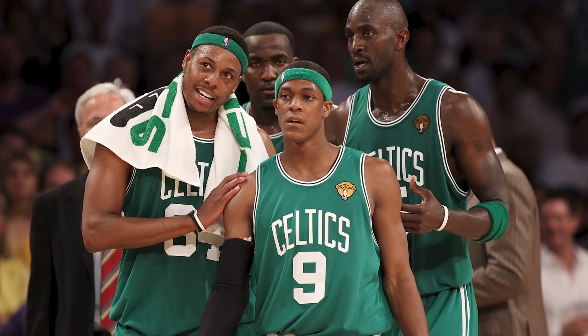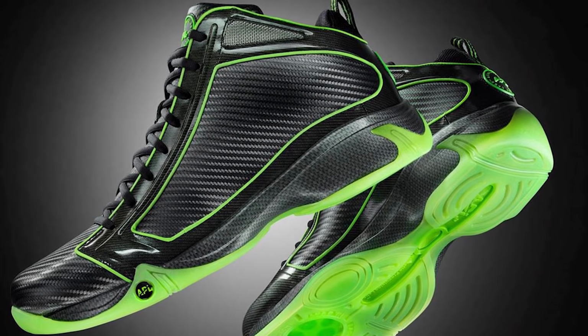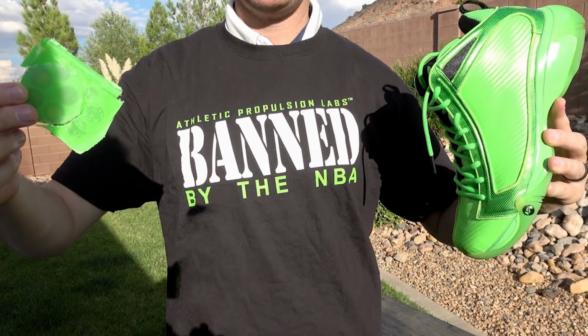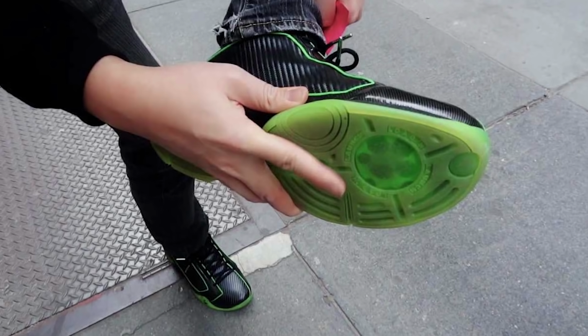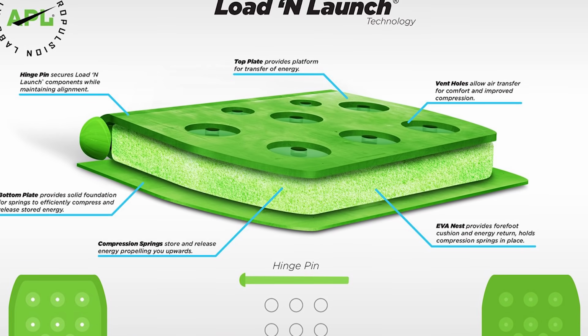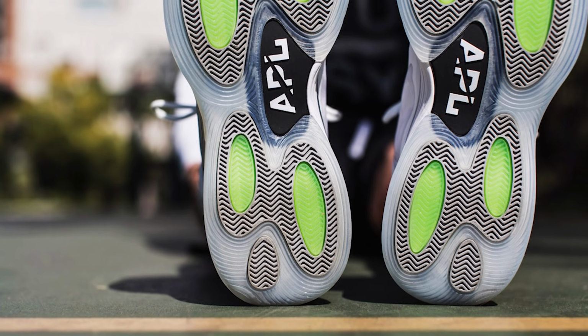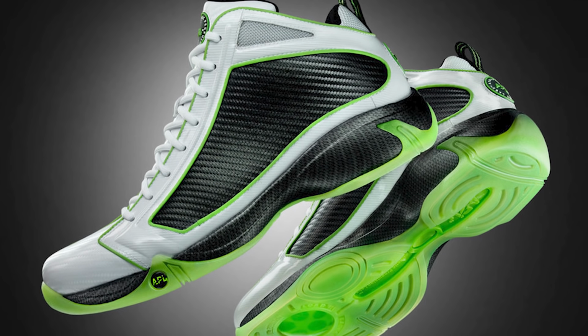In 2009, the Boston Celtics wanted to wear Athletic Propulsion Labs, also known as APL, super sneakers during the playoffs, and the NBA said no and banned the shoes. According to the APL, this is because their shoes feature launch and load technology that provides an instant increase in vertical leap. The shoemakers also report that their sneakers have been extensively tested in a leading West Coast University biomechanical lab. However, the APL Concept 1 shoes were banned by the NBA in the 2010-2011 season.